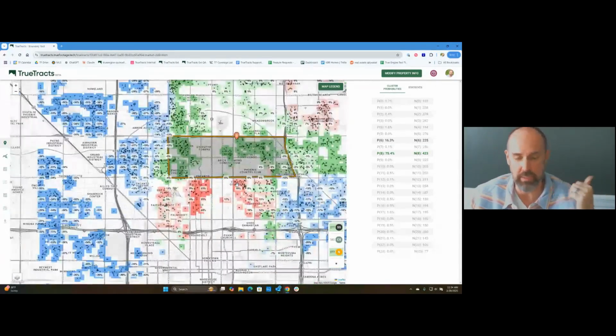So it's really cool. It does not know a lot of things, though. It doesn't know school district boundaries. It doesn't know city limits, zip codes, census tracts, none of that. And that's intentional.